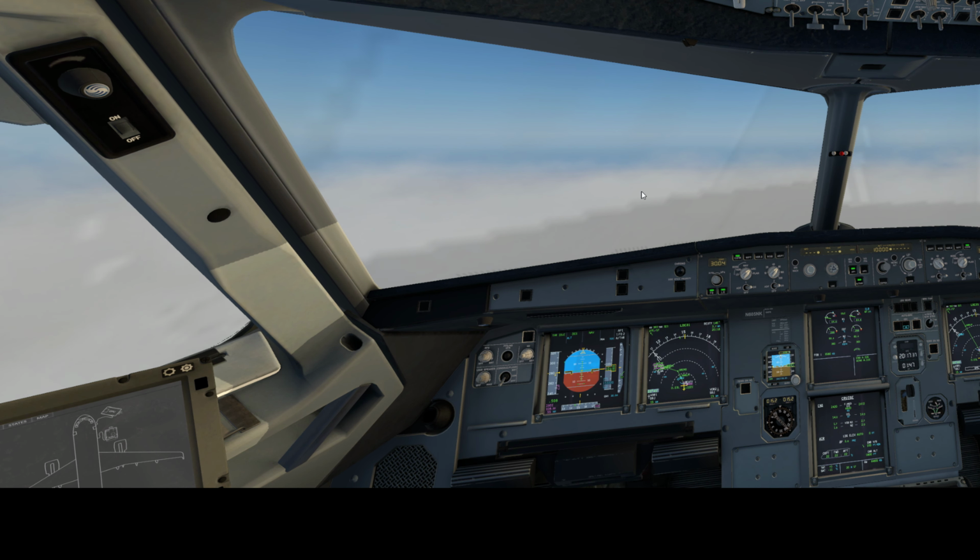Alright, leveling off here at 10,000. Slowing us here to 250 knots.